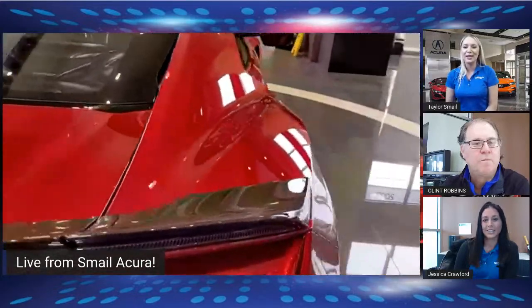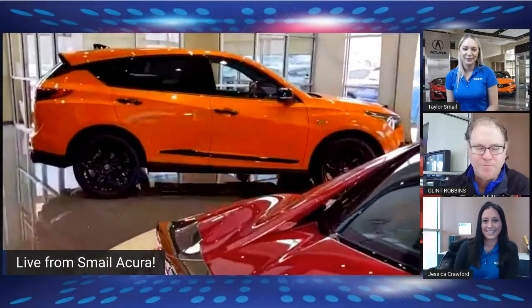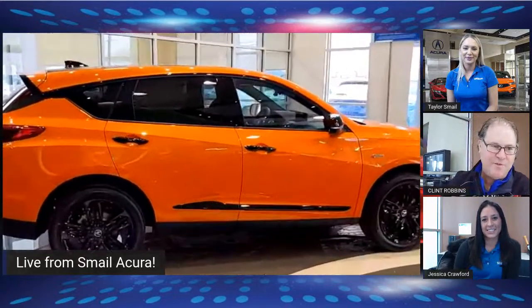I know that we have the PMC RDX down there somewhere. There it is right there. It's the same color that gets on the NSX. Yeah, so this vehicle is actually made at the same plant as the MDX, a performance manufacturing center in Ohio.